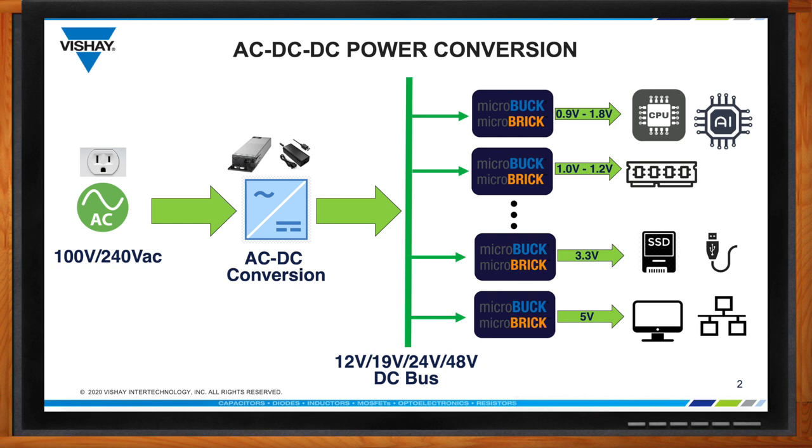So it seems like I'm talking about power conversion more and more these days. Raymond, what kind of challenges are we really looking at? And what kind of trends are you seeing pushing these needs?